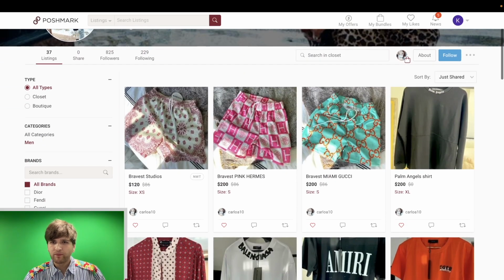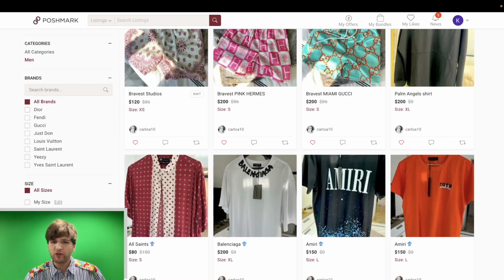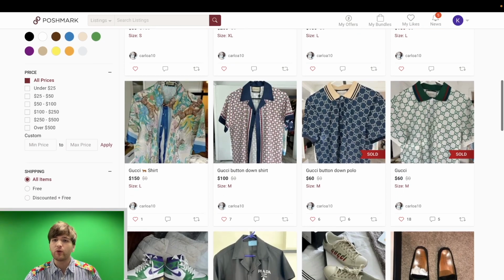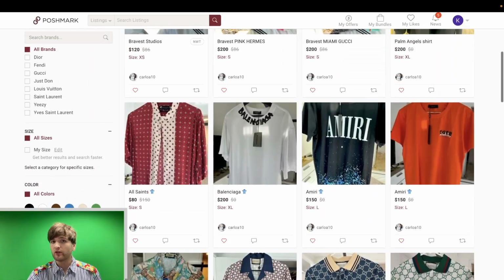Okay, interesting. Bravest Miami Gucci, Bravest Pink Hermes. I don't know what Bravest is. That's weird. Palm Angels, All Saints, Balenciaga, Amiri, Gucci. Oh, this is not looking good. 2 sold Gucci monogram polos for $60 each. If you see that, immediate red flags. No one would sell either of these polos for anywhere near $60. These are more like $800 new, I believe. So selling them for $60 is just out of the question. Nobody with a real one would sell it like this. And when you see one fake in somebody's listings, you've got to assume they all are. So I think my decision's already made here, but let's just do our due diligence and make sure.